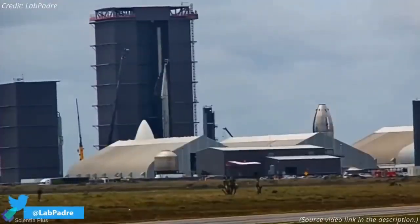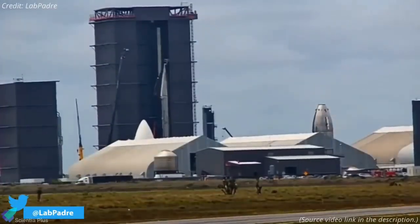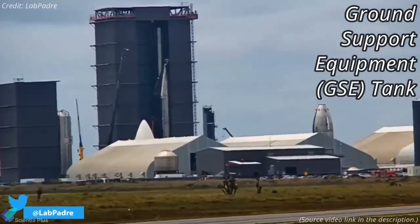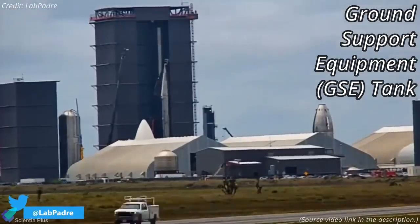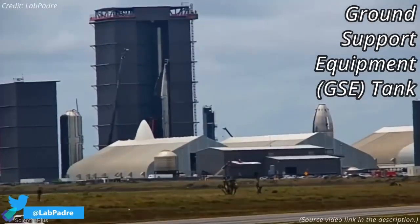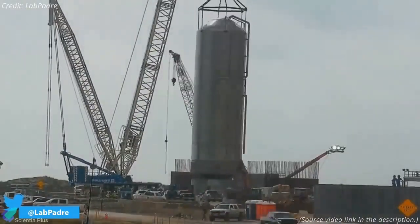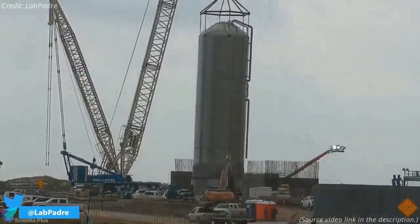4 days before the rollout of SN-15, on April 5, SpaceX transported its first Starship ground support equipment tank from the build site to the launch site, while at least 2 more tanks are well on their way to completion. After arriving at the launch site, the GSE tank got installed on a reinforced concrete stand at the test site.